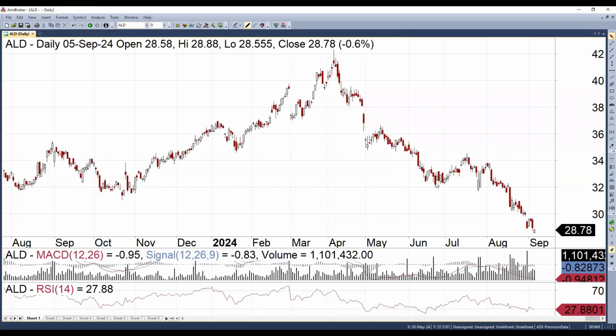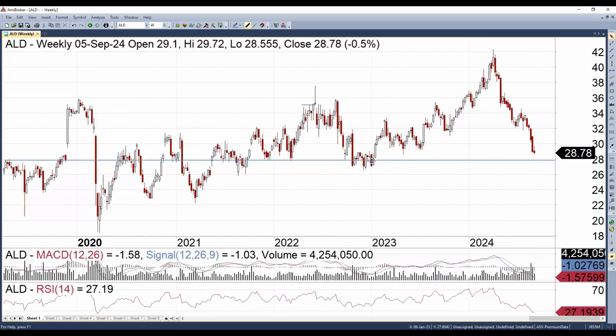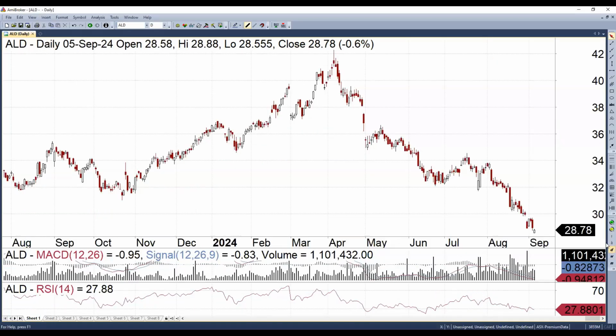Ampol. I've got a weekly, a few lines here from previous things we were doing, but yeah, clearly it's falling quite rapidly now. Again, starting to get oversold, but is that going to give us a short-term bounce or something longer? And this is the daily chart. We can really see the volume coming out now. So again, just not one that you need to be rushing into.